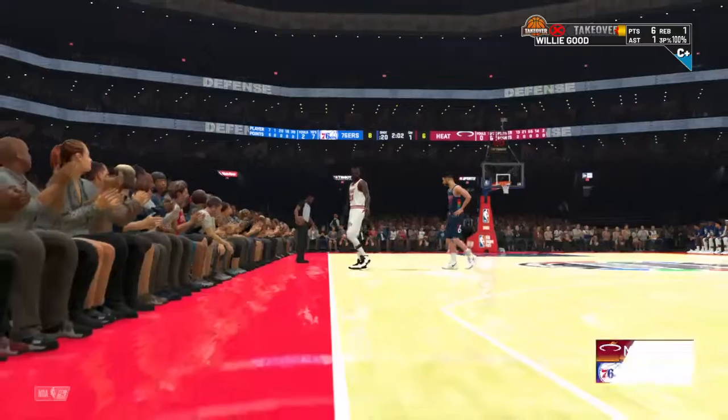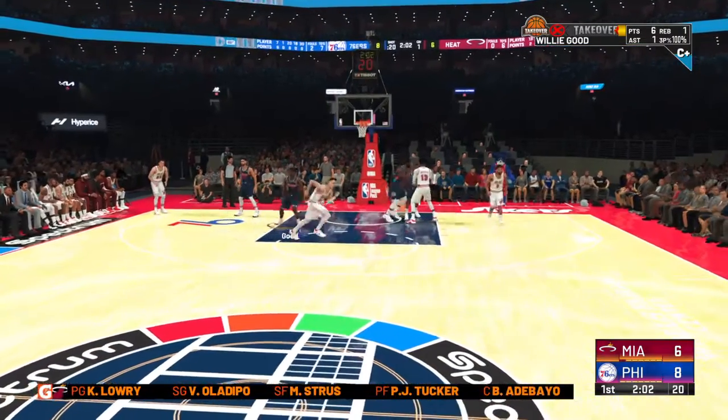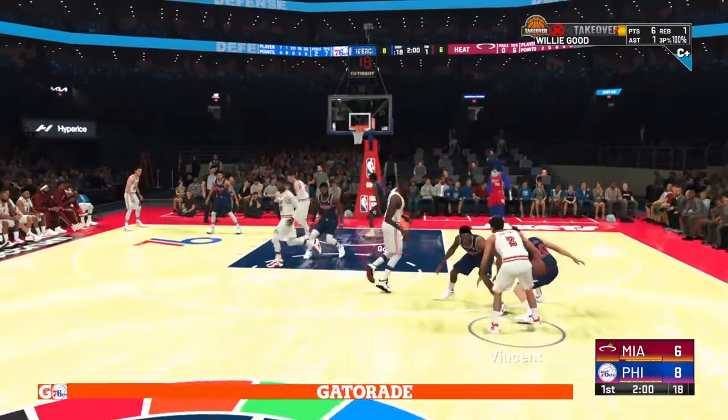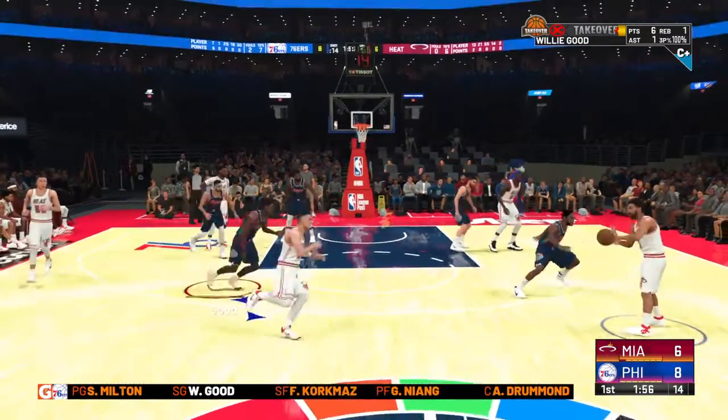Philadelphia will go for a different look here. Drummond's checked in for Embiid. George Niang comes in for Tobias Harris. Korkmaz checked in for Matisse Thybulle. And it's Shake Milton in for Ben Simmons. Here's Vincent, and looking at his production, he averages a little more than 7 points a game.